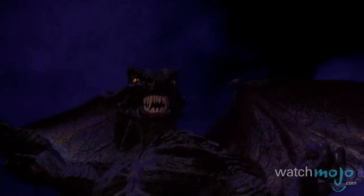This particular scene depicts Liu Kang's animality, in which he shapeshifts into a creature to finish off his opponents.